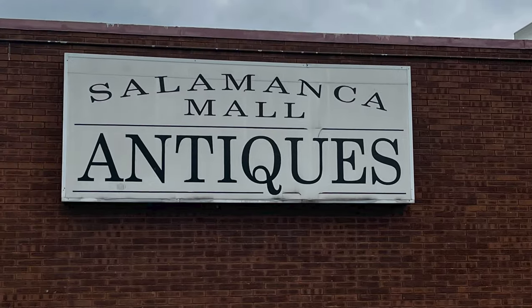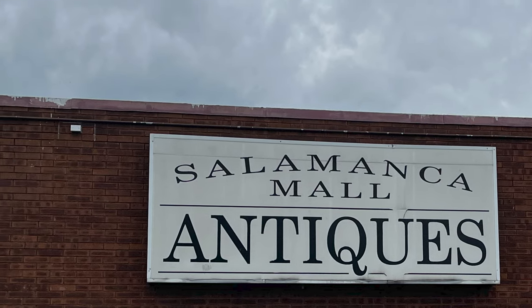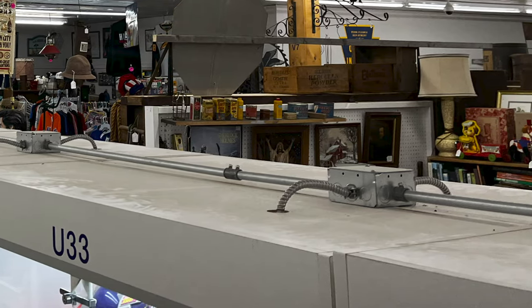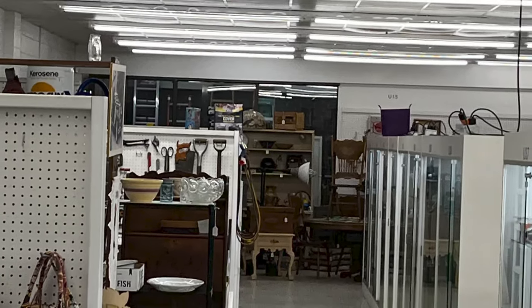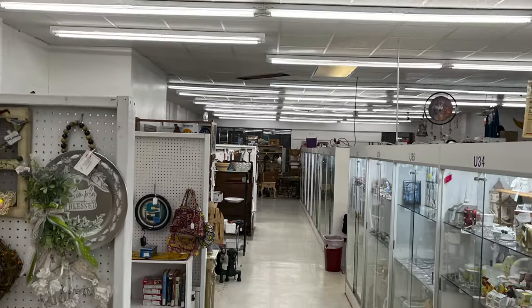Also, right outside of Bradford, Pennsylvania, is Salamanca, New York. In Salamanca, they do have the Salamanca Antique Shop, where they have over 1,000 vendors, tons of items. It took me about 4 hours to go through, and they have some booths dedicated towards Zippo.